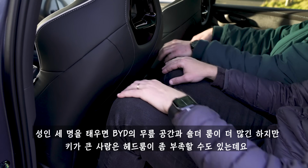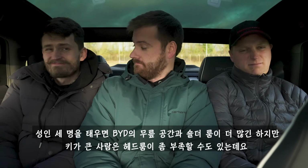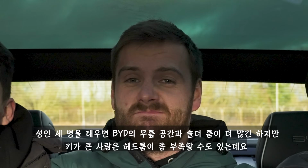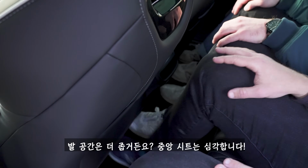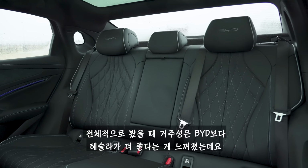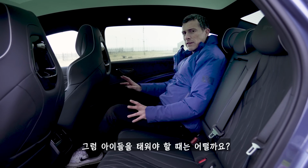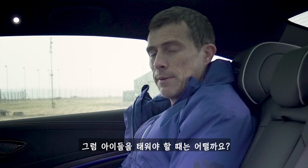The BYD has a bit more space for everyone's knees and shoulders than you get in the Tesla, but there's less headroom for tall passengers, and foot space is even more cramped, especially in the middle seat. Overall, this means the BYD doesn't feel quite as spacious in the back as the Tesla does. But how do these cars compare when you need to carry younger passengers?